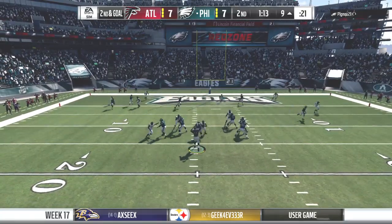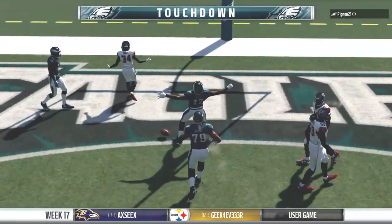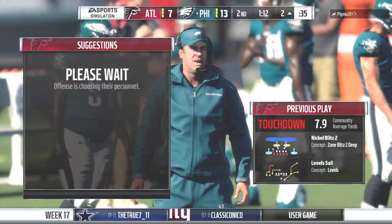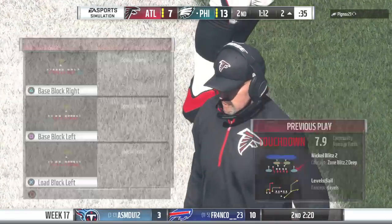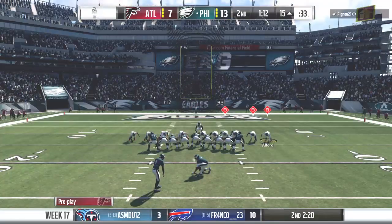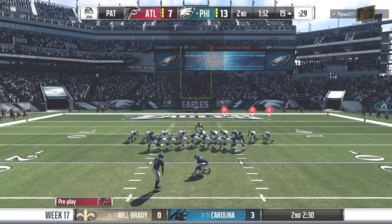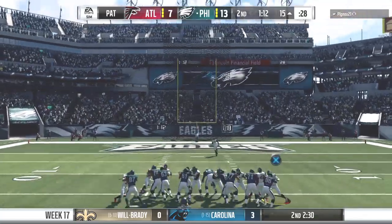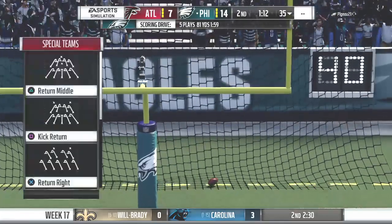On second down, here's Wentz. And he's got it. And he is into the end zone. Touchdown, Philadelphia. Alshon Jeffery, his 5th touchdown now on the year. And the Eagles have taken the lead. And he's got it. It's now a 14-7 ball game.